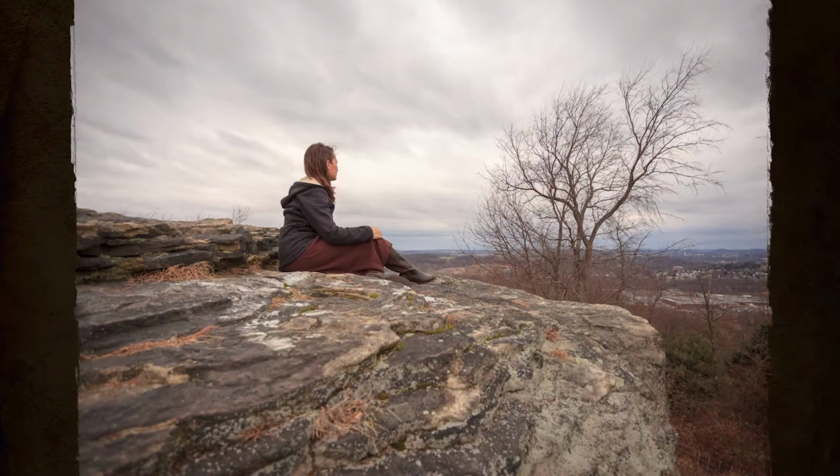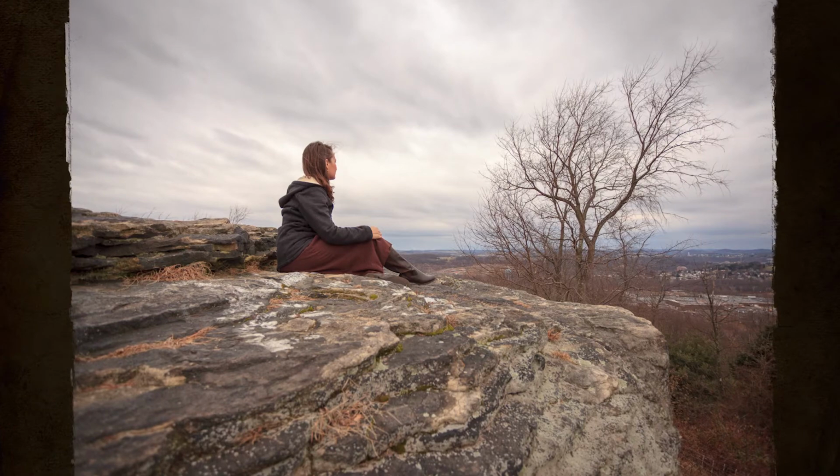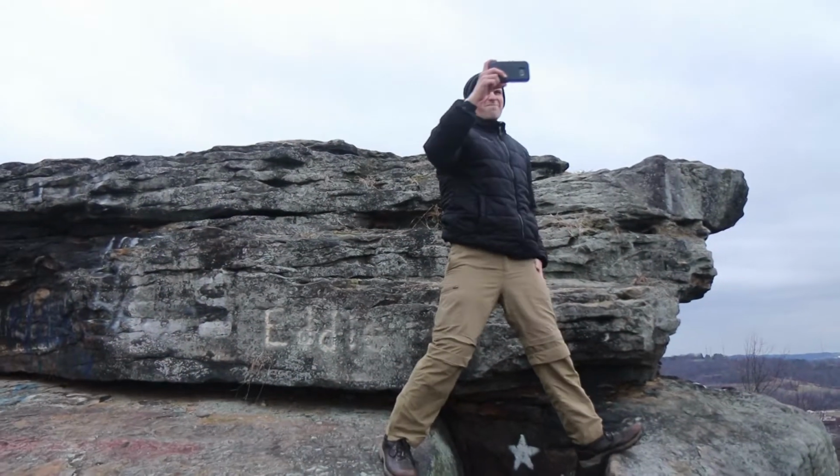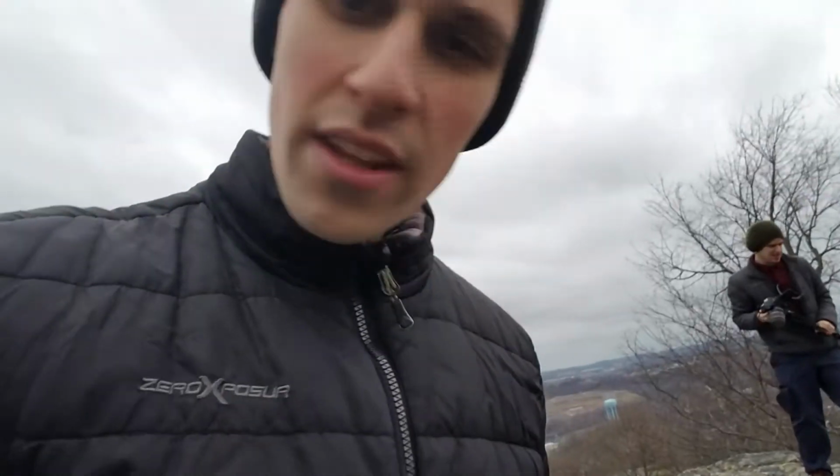And then we tried doing something up here, kind of looking off with her silhouetted up against the background up there, sitting down, and that didn't work too well. We had a lot of fun. I don't know how many pictures I took, over 200 I think. I think I took about 200 pictures.